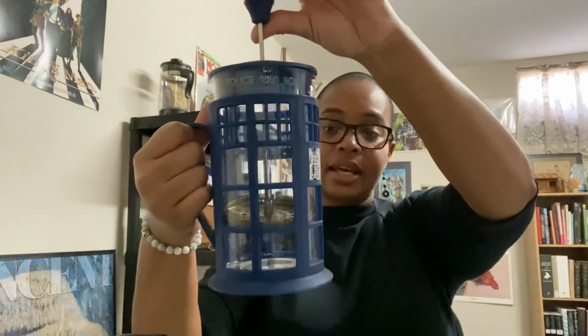Teas or tisanes like the rooibos, I'll say about 5 to 7 minutes. Herbals, 5 to 7 minutes. White tea, about 1 to 2 minutes. But anyway, once you've got your allotted time, you just press down, and this traps all the tea underneath the screen, and on top, it's ready to pour, and you're good to go. So that's a French press.